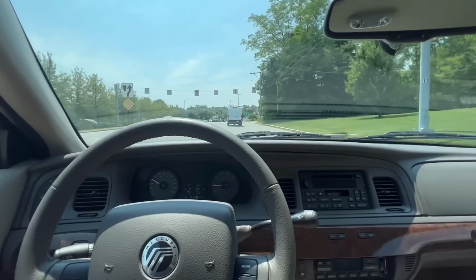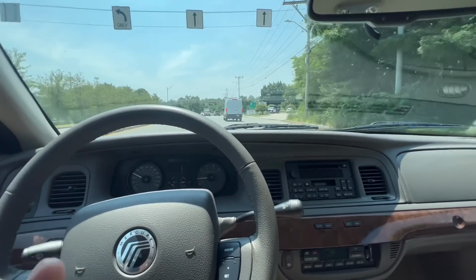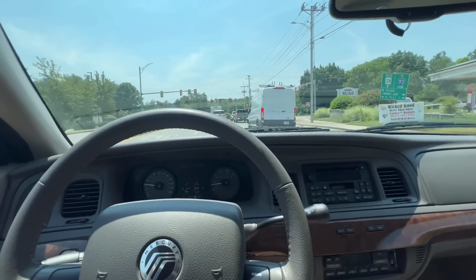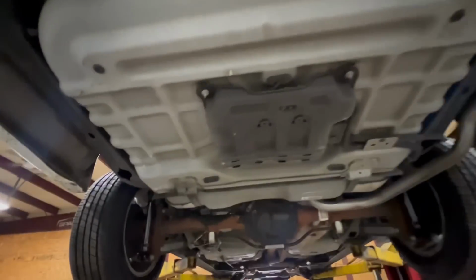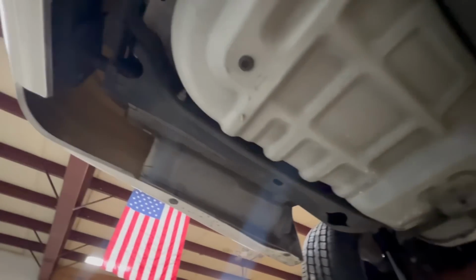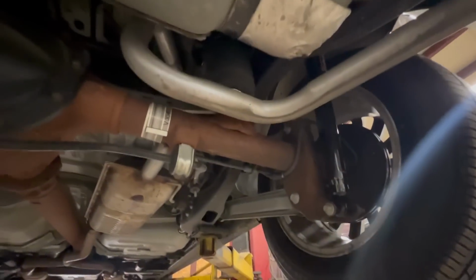Now let's teleport back in time, and I'm going to put this car on the lift and show you what it looks like underneath. That way you can see how clean it is. All right, bottom side of the 2009 Mercury Grand Marquis. You can see here a very, very clean Florida car. Really just as you'd expect. No rust anywhere but the rear axle, like all these cars seem to have, because those are uncoated.